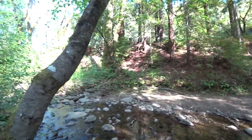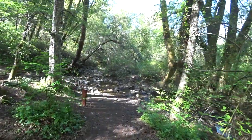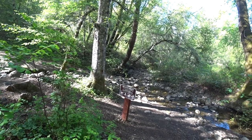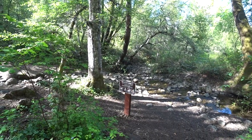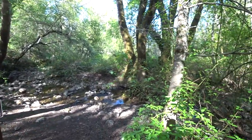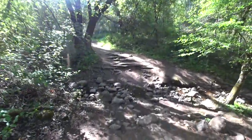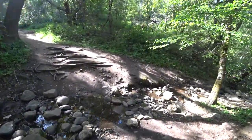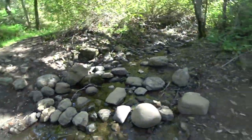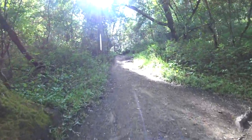Very cool. So there's usually a lot of little kids down here playing and splashing in the water, but they don't want people doing that. So we keep going. Oh, creek crossing, creek crossing, creek crossing. Watch your step. A lot of people on the trail now.